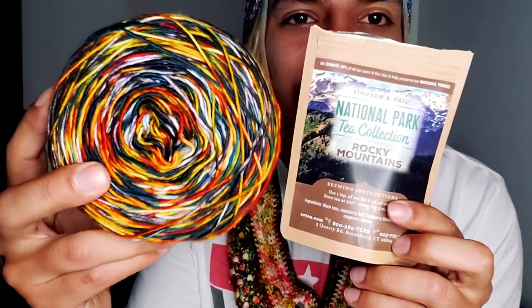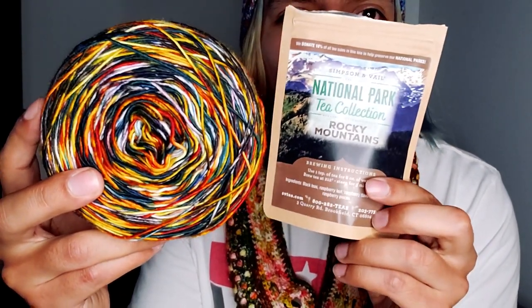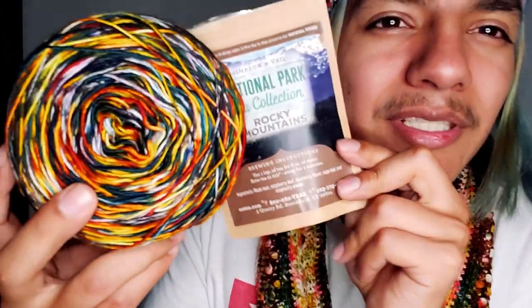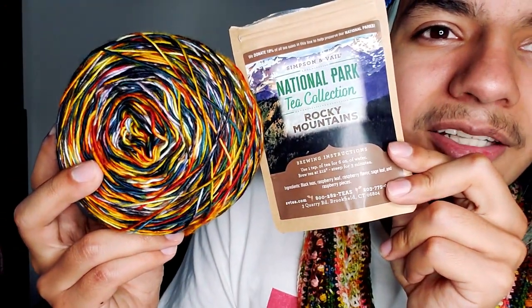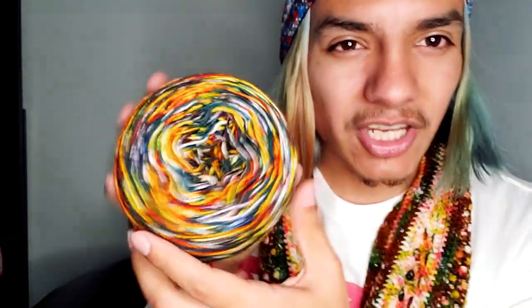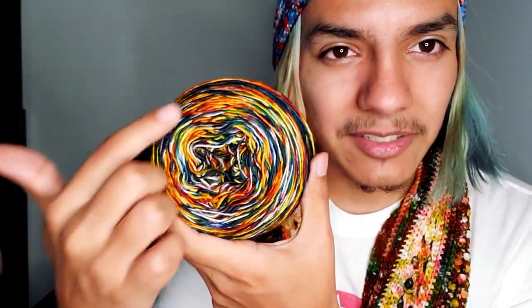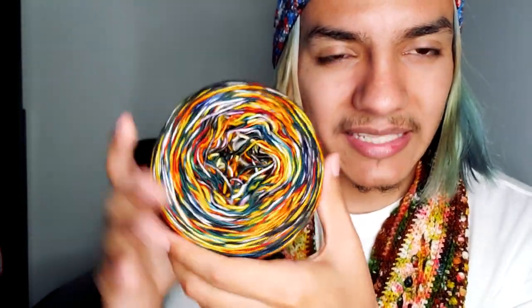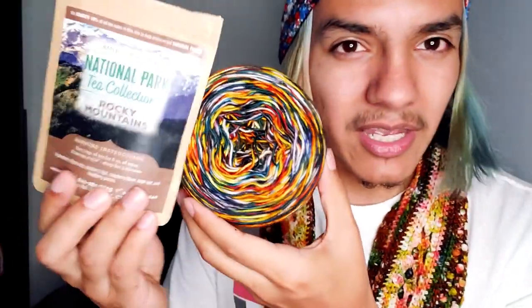So this is Rocky Mountains National Park, Rocky Mountains flavored tea. Can you see? Do you see the colors? So anyways, I'm really enjoying this and they all go together. So this is perfect. I can see that there's teals and blues and oranges, so like sunsets and like the trees. I'm assuming that's the idea that they're going for.